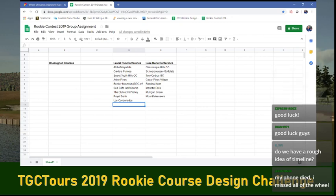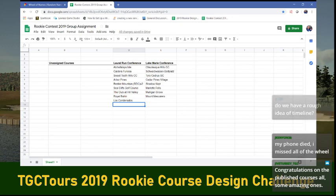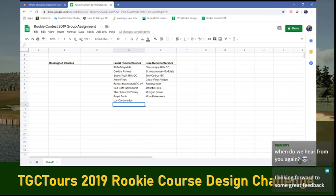Do we have a rough idea of timeline? Last year, it's going to depend on judges' times. Last year, we got off to a really blazing start. Early judging was done fairly quickly, and then it slogged down a bit as we got to later rounds, and we were a little bit later in the year. We had holiday time, so people had a little bit less free time on their hands. So the judging slowed down.